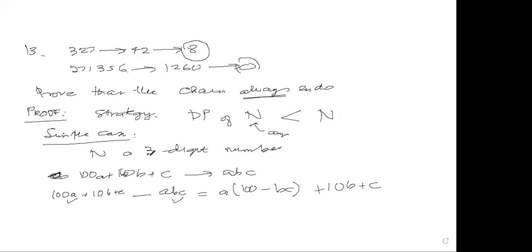Oh, by the way, we can always assume that the number is positive. Your n is positive. Zero will automatically end, so there's no need to worry about zero. Okay, now, is this positive? Well, certainly this is a digit, so it's greater than or equal to zero. This is a one-digit number. And b is also a number which starts from zero.